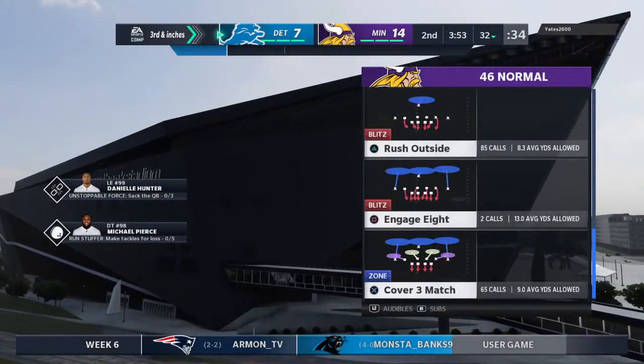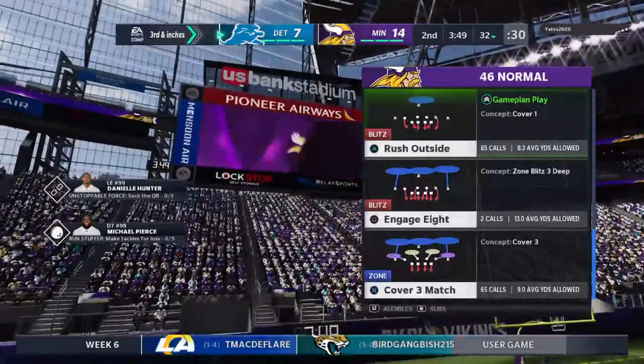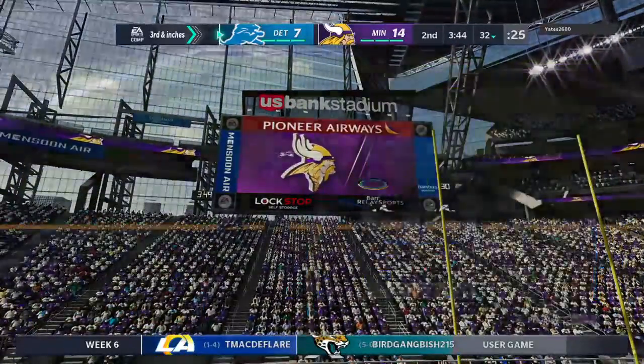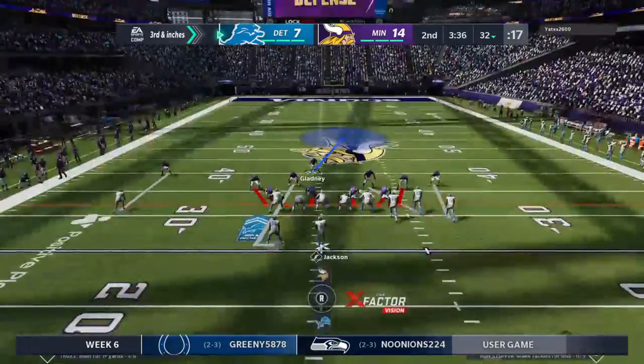Now it's 3rd down. In order for a screen pass to break big, a lot of things have to come together and be well executed, but all it takes is one small thing to go wrong and keep it from being a big game.